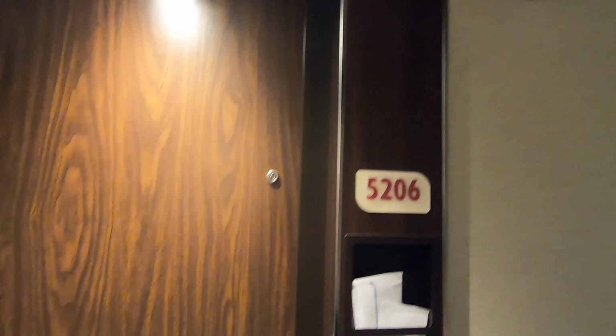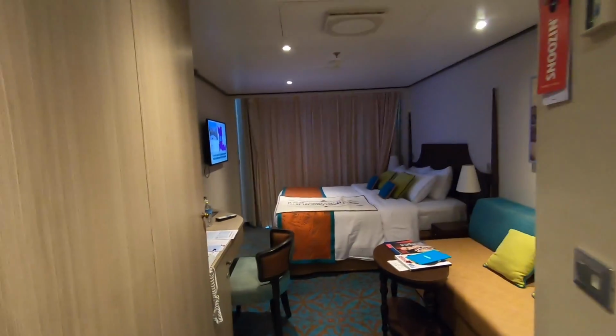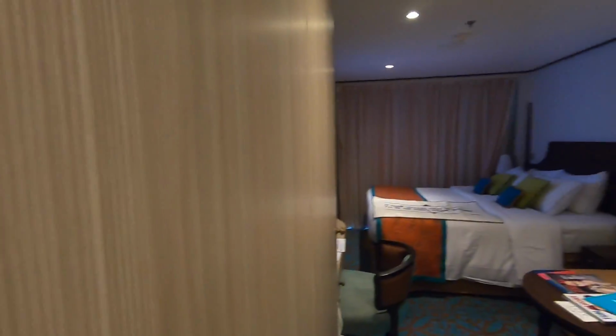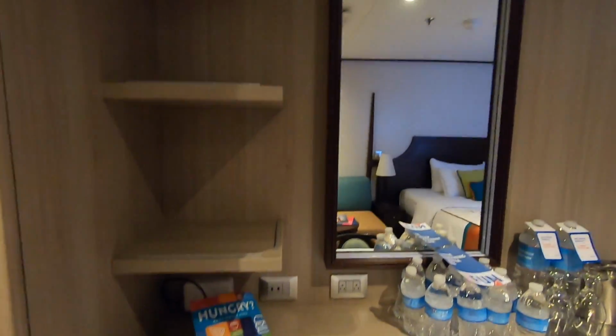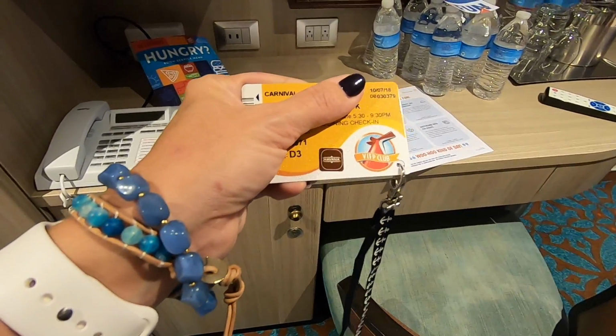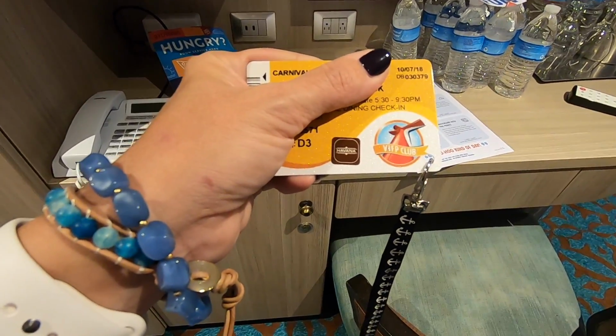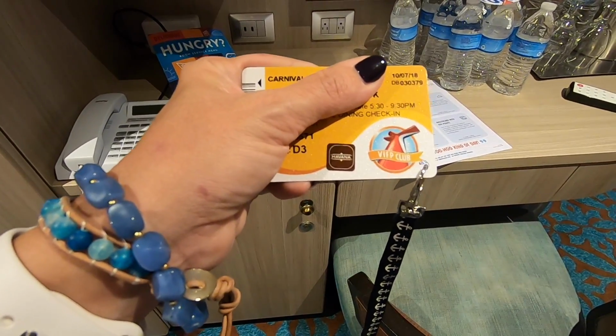There's our room. There's our boarding, our cards. All right, here we go. Here's our little room. Let me help Robin. Hang on. There we go. Okay, here is our gold card. Yay! And we have the sticker on there indicating the Havana Cabanas.